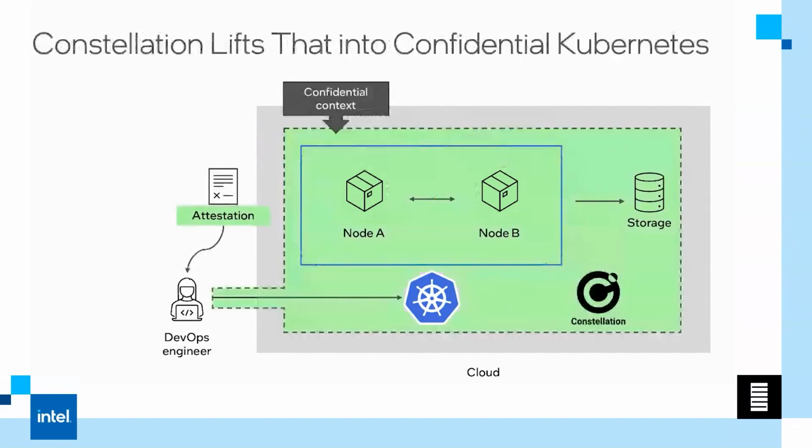Constellation, in that sense, is the first of its kind. It addresses these challenges by conceptually extending the confidential context from individual VMs to entire clusters, including the control plane, and encrypting the data also in transit and at rest. The key aspect to understand how this works and the magic behind Constellation is the attestation and verifiability of TDX and entire Kubernetes clusters. And while Constellation is far more than that, for the sake of time, in this presentation, we will focus on the attestation and verifiability aspect.